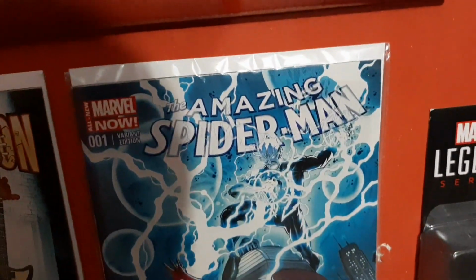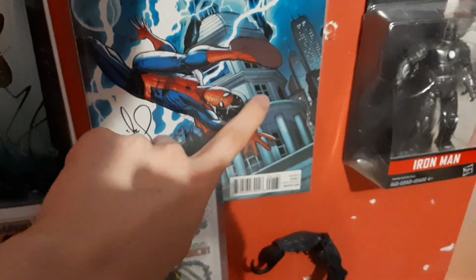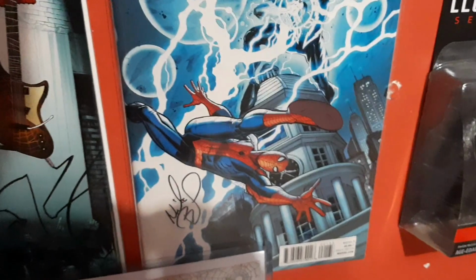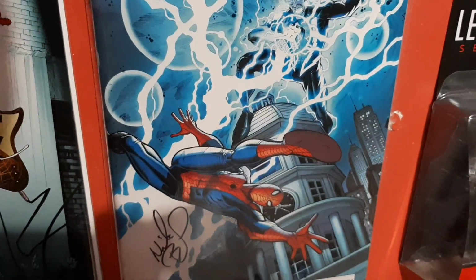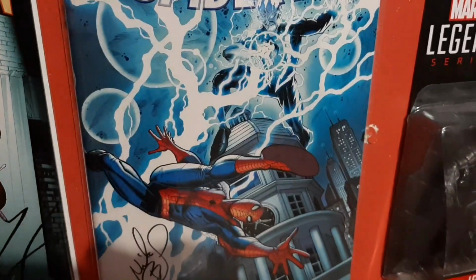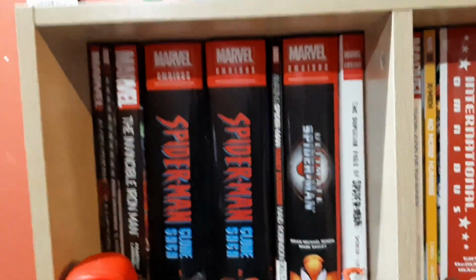And I have the Amazing Spider-Man Volume 4, number 1, which is the Halifax variant cover, which is important to me because it's the city I'm from. And it's a city I love. Anyway, that's Spider-Man fighting Electro on the Old Town Clock in Halifax, signed by the cover artist Nick Bradshaw. So anyway, I'm gonna actually get into the graphic novels now, starting over with the OHCs, that is the oversized hardcovers.